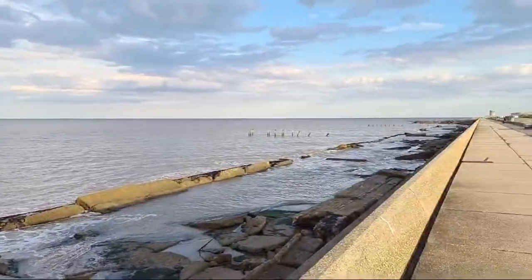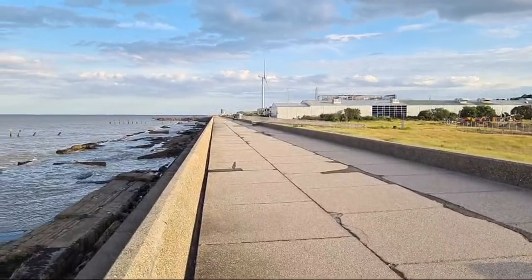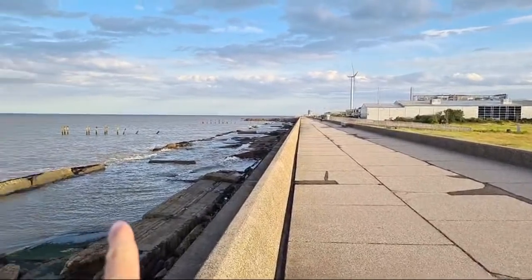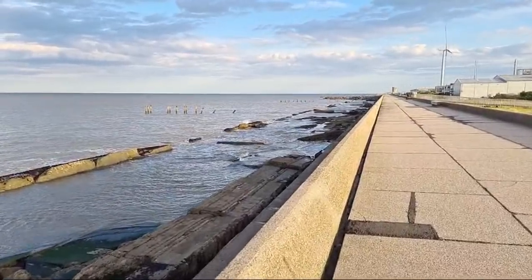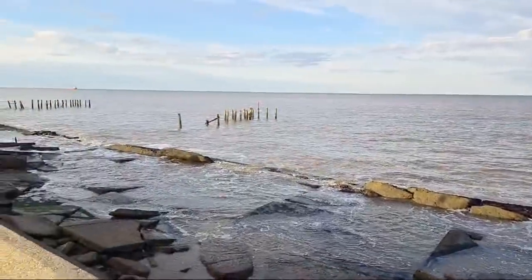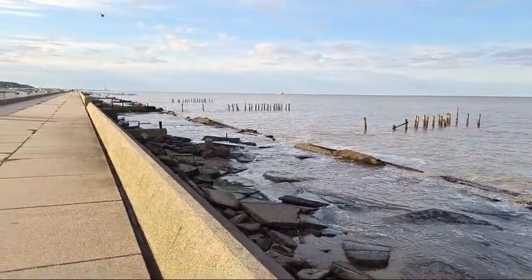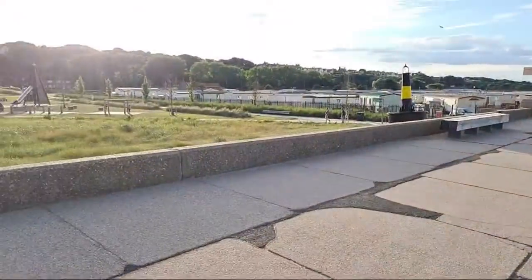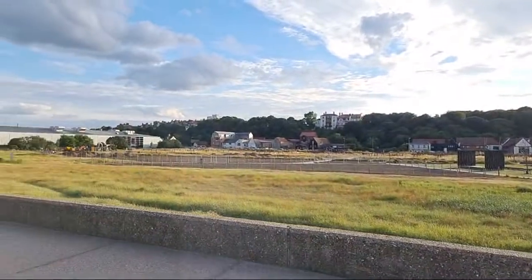This part of the seawall has been badly affected. In fact, you can see parts of it, or most of it, actually in the sea during the storms. Really badly affected. You can see the old sea defences, which didn't really do much good. Bit of a glare on the sunset tonight.